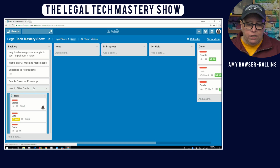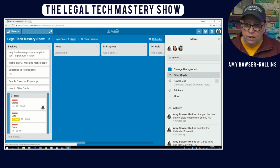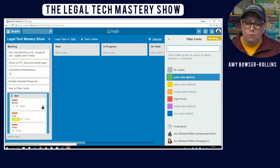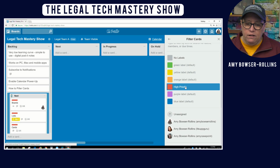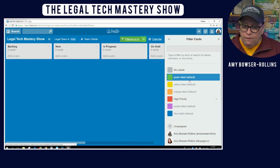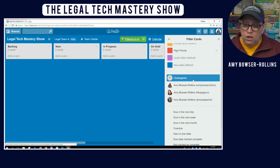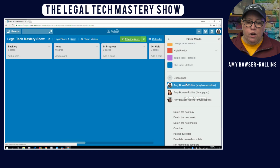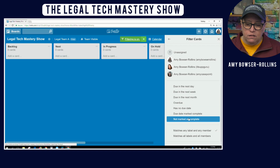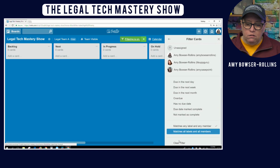And then filtering. I want to talk about filtering for a second because that's pretty powerful. So if I go over here to show menu and I click on filter cards, you can see that I can filter by color. So if I want everything that's high priority, I could do that. If I click on it, now I only see the ones that are high priority, which of course I moved over to done. And then you can filter on who's assigned, which is cool. And then you can filter on all these date related things. Okay. I'm going to clear my filter.